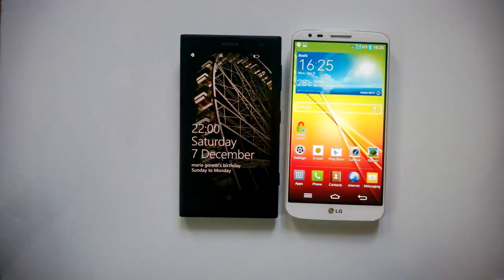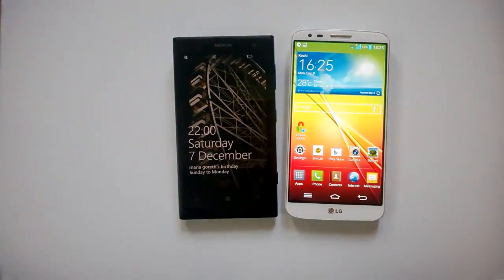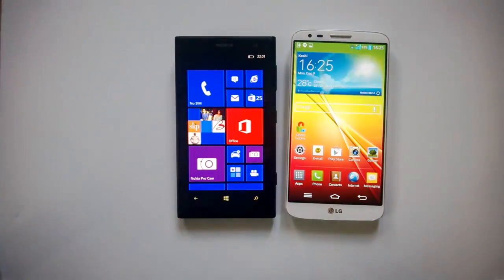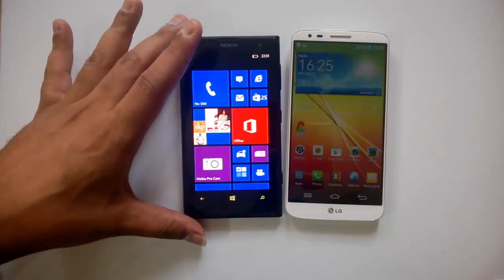Now coming on to the battery aspect, the Lumia 1020 comes with a 2000 mAh battery. Compared with recent smartphones, 2000 mAh is slightly on the lower side, but still Windows phones have never been battery hogs. So the 1020 does fare well in the battery test.